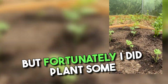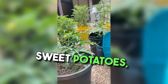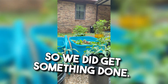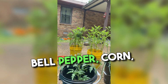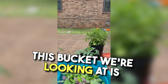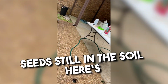But fortunately, I did plant some things close to the house too, in containers. Something told me I should. I did some tomatoes, sweet potatoes, white potatoes, and onions close to the house as well. So we did get something done. But yeah, I had watermelon, bell pepper, corn, onions. Like I say, my onions got eaten up. I don't know if I mentioned that. This bucket we're looking at is actually sweet potatoes and microgreens, believe it or not. There were some microgreens seeds still in the soil.